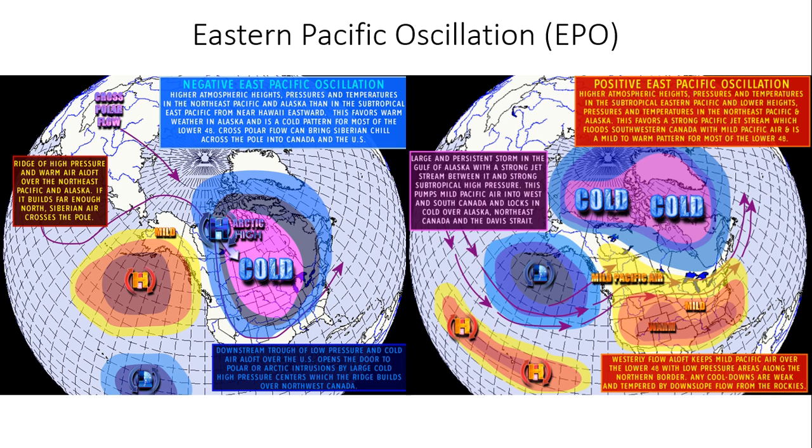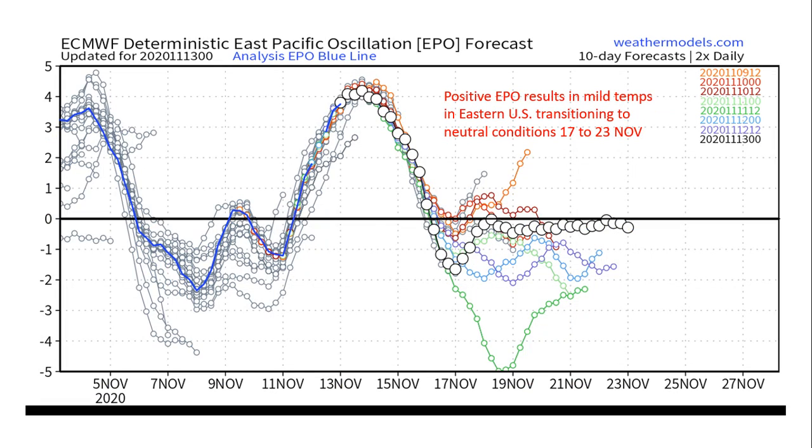With a positive EPO phase on the right, we're showing the low pressure now in the Gulf of Alaska, with high pressure straddling about the 23 to 25 degree north latitude belt, and more mild Pacific air from west to east coast, and above normal temperatures pretty much dominating the whole U.S. with a positive EPO. So let's look at the European deterministic EPO forecast, showing a very strongly positive EPO right now.